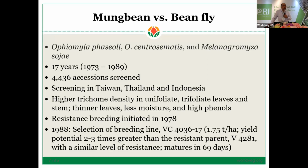Then we identified the mechanisms, what contributes to the resistance, and passed the information to the breeding team. The breeding team starts using the resistance materials, and then we get the breeding populations and again screen them in the hotspots. So it goes hand in hand. And then we try to develop the bean fly resistant varieties. Luckily, in mung bean, we were able to develop a resistant variety.